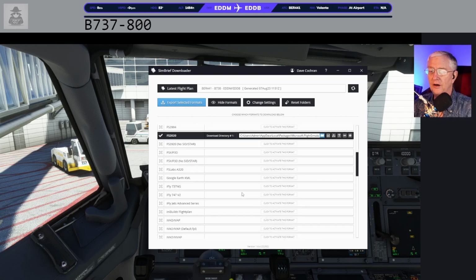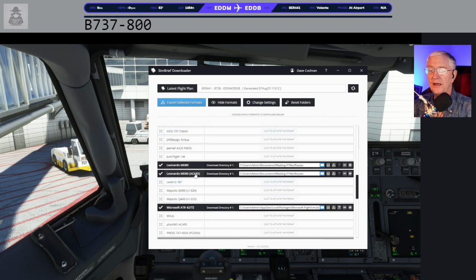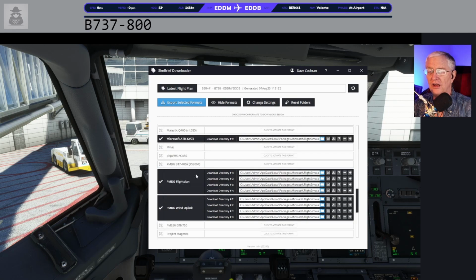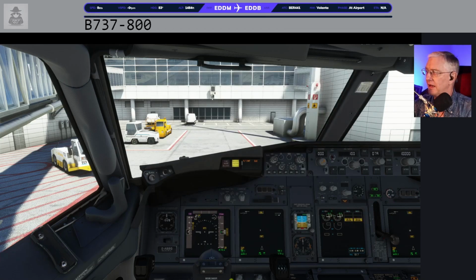And if you look down here, you'll see that I've got stuff set up for Flight Simulator 2020 and the Leonardo Maddog and the ATR and the PMDG airplanes. All you do once you set up the directories where you put the flight plans, just click one button and look at that. All of our flight data has been downloaded from SimBrief into the airplane. It really is pretty simple. It does take a little bit of time. Each airplane is different to figure out which directory to put the flight plan in, but once you do that, it does make your life incredibly easy.